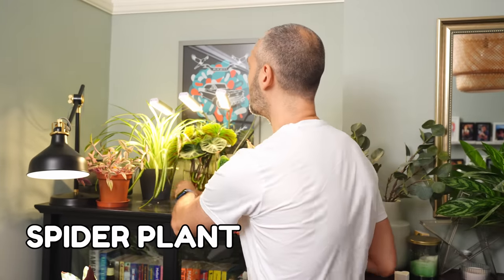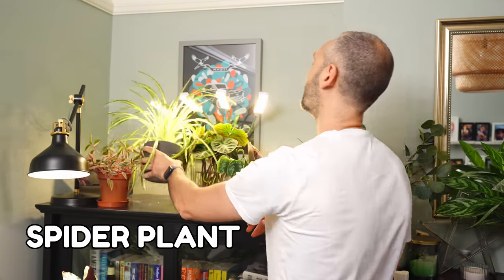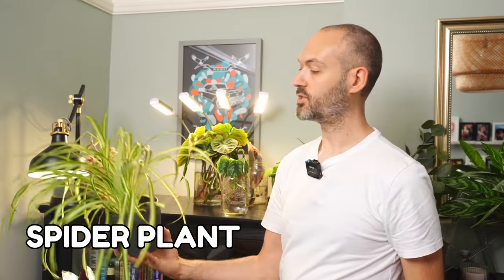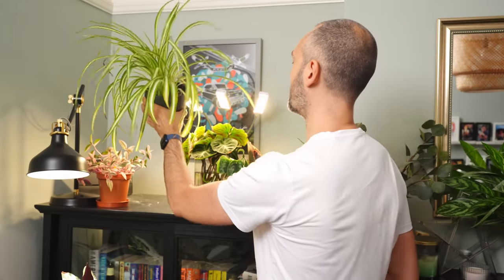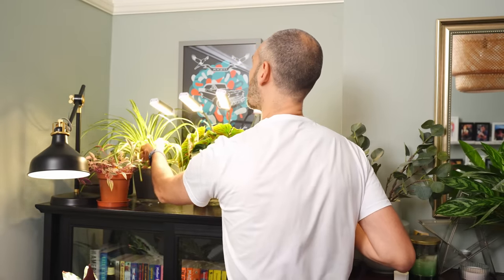I've got a spider plant here, which is looking quite good. It has been beaten up because it was part of my experiment video that I've got coming out on the channel soon. So it was looking a bit ropey, but since I put it under that grow light, much healthier. And then some cuttings.